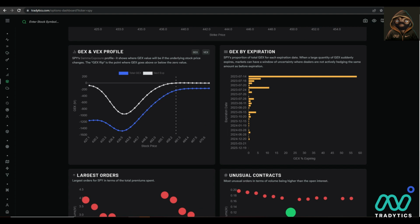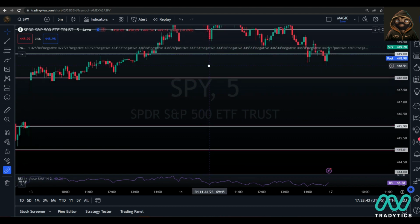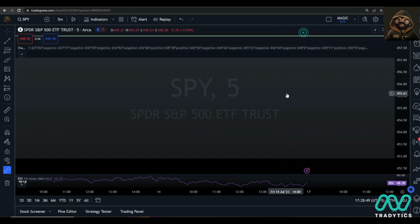So that's what we're looking at for SPY. Let's go ahead and take a look at its levels. It is kind of just hanging out here. I will point out that a ghost zone has been printed into, let me delete that for you, into 458.